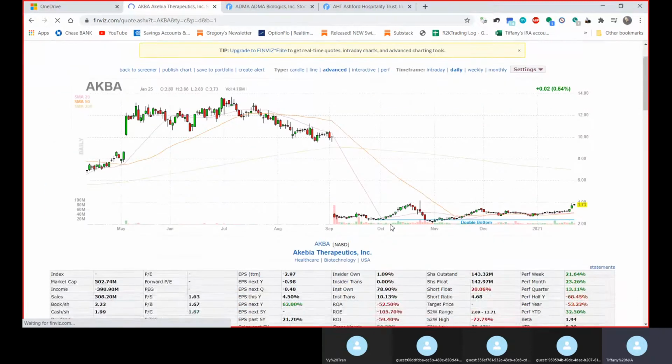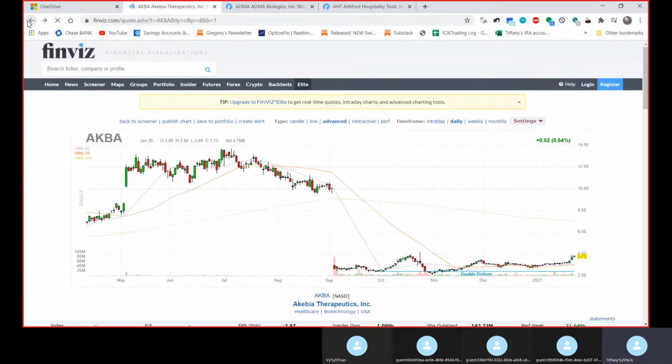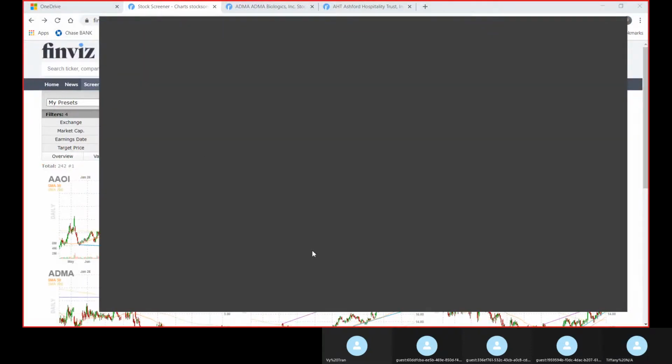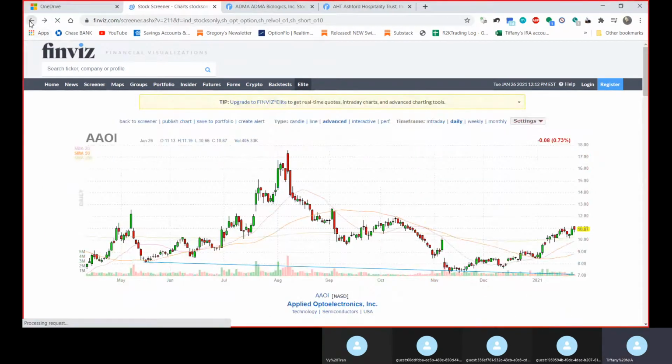This one right here, I would really consider this one because it's a double bottom. I mean, we're at the pivot point right here of volume. Notice that the volume here has been slowly picking up. Okay, so these are all bullish setups basically.